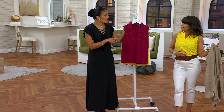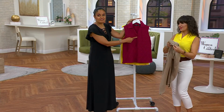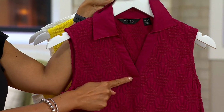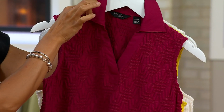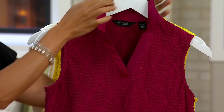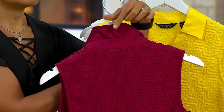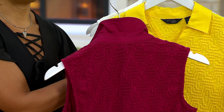I also love the collar and the way we did the V-neck banding because it looks like your traditional woven, right? Still the two-piece collar that Renee loves to give you. She will always give you that additional banding in the back of the collar so that way you can be chic like her and pop it if you'd like.